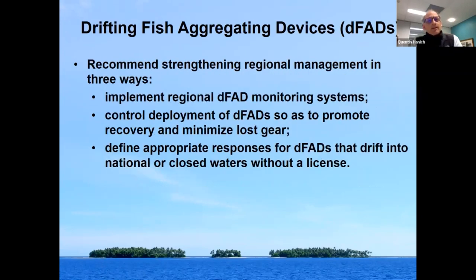So at the end of our study, we identified three recommendations to strengthen regional management. It's necessary to implement regional drifting FAD monitoring systems so that we actually have the information, in the same way that we need to have information on vessel movements. P&A are already doing some work, and congratulations to them for setting the precedents, but obviously we need to see that work expand out across the entire Western Central Pacific fisheries and also in other global tuna fisheries as well. We also need to ensure that the deployment of drifting FADs is controlled in such a way so as to promote the recovery and minimize lost gear.